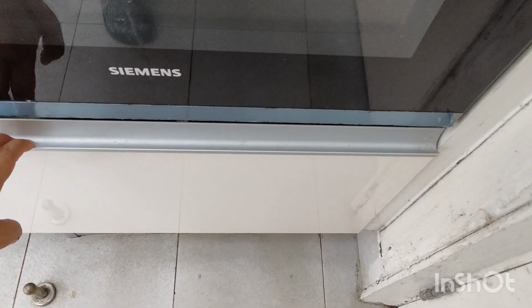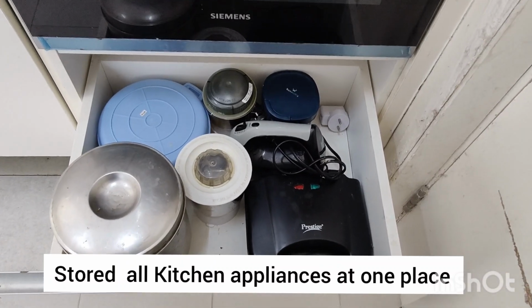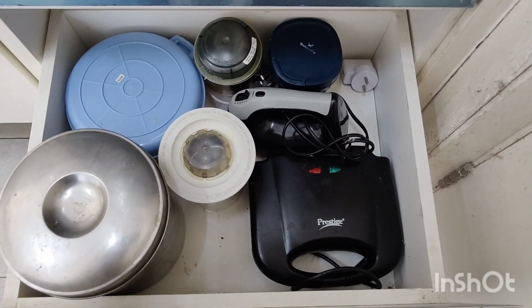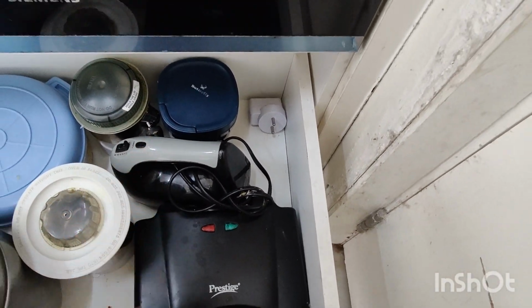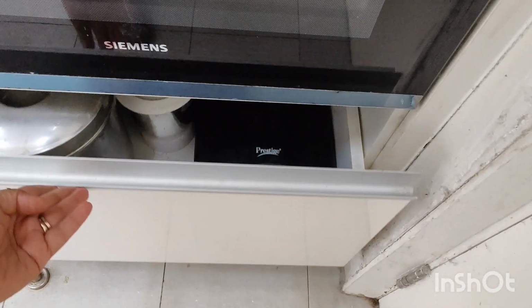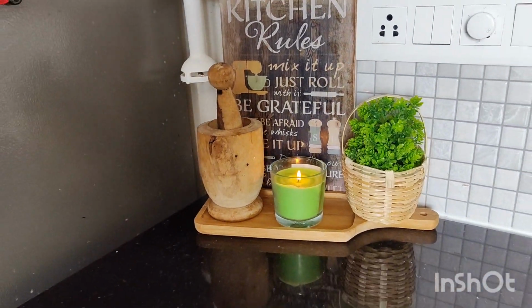So below this panel, I kept all my electric appliances, baking tools, microwave tools, everything in this cupboard at one go. I can easily take them out and it is very handy as well. An easy way to keep clutter off limited countertop space is with easy-to-access storage.